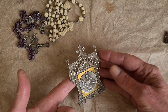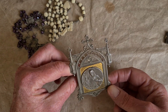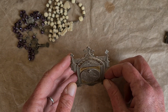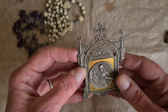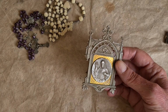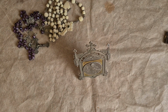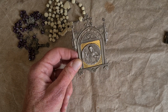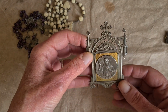And this, I love this. This is a portable shrine. In French, it's called an autel, A-U-T-E-L. It is made of silver, and again, it's hallmarked. It's a very small hallmark, and I can't make it out with my old lady eyes. And what you would do is if you were traveling, or maybe even on a pilgrimage, you would take this very small little piece, and it stands up because of the legs in the back, and then you would use this for your prayers and devotions. So that is just a sweet little, beautiful, portable travel shrine.